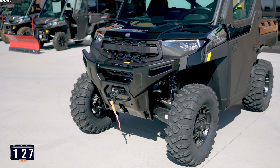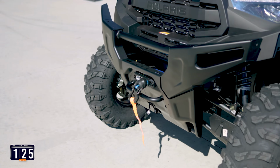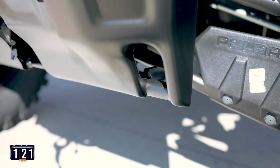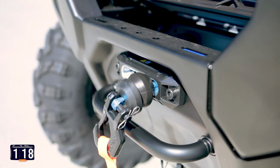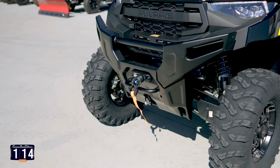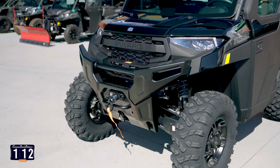It will automatically stop. You can adjust that as well if you have a plow on the front, which this bumper does have integrated plow mounts on there. So you can adjust that to have it automatically stop when the plow is at the highest position so you don't risk damaging anything else.